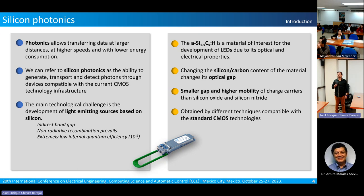Amorphous silicon carbide is a material of interest for the development of light emission devices. This is due to its optical and electrical properties. Many reports show that changing the silicon to carbon ratio in the material changes its optical gap, allowing light emission in different regions of the visible spectrum. On the other hand, silicon carbide has a smaller gap and higher mobility for the charge carriers than other silicon based materials, such as silicon oxide or silicon nitride. And finally, it is possible to obtain silicon carbide films by different techniques compatible with standard CMOS technologies.